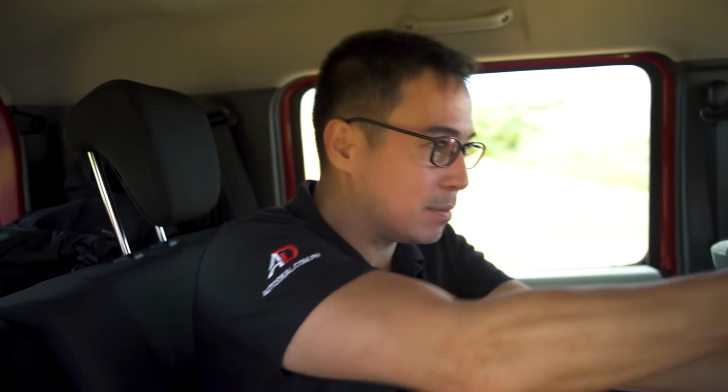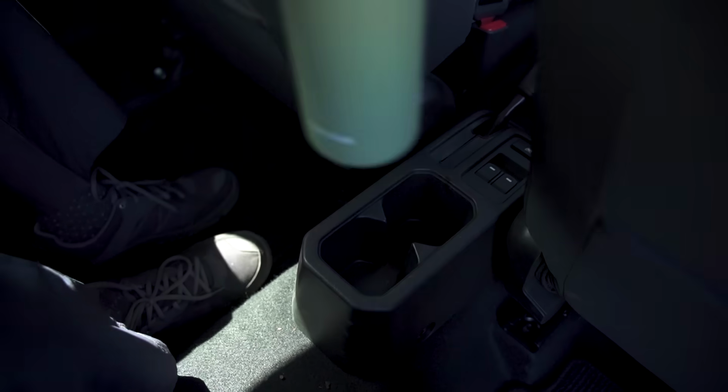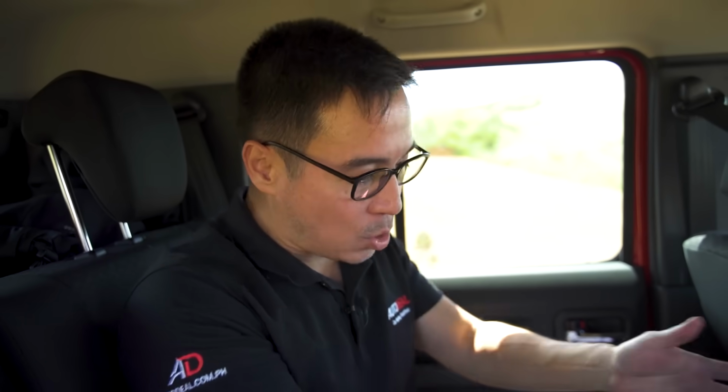There are no air vents, there are no USB charging points, but like the 2 doors here, the 5-door Jimny also has one other thing that the 3-door Jimny will never ever have. Bottle holders. Yeah, granted it's only 2, but hey, at least it's something.